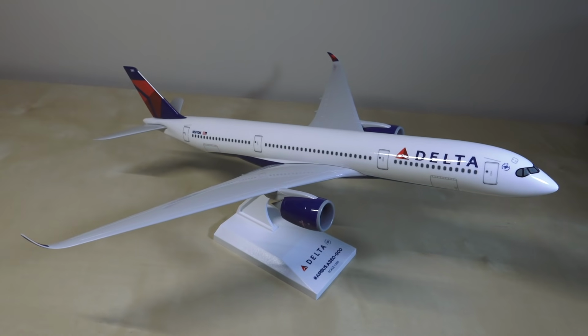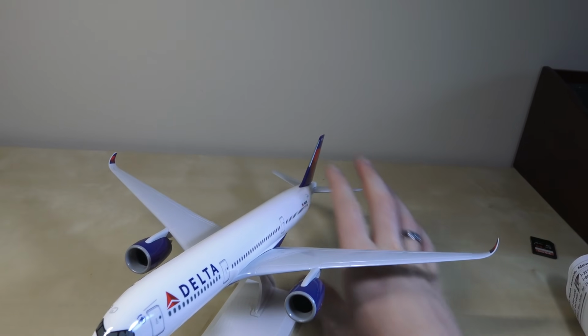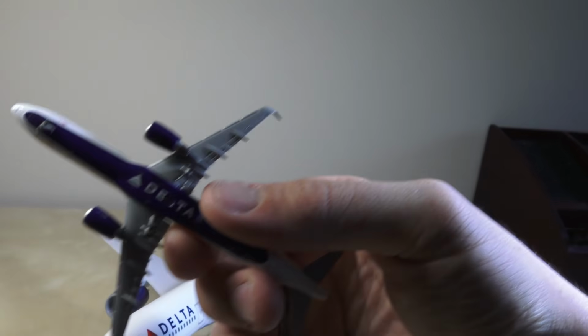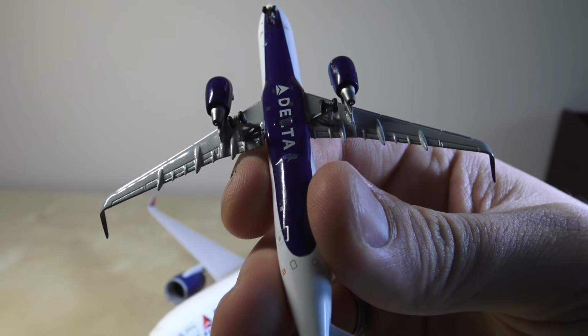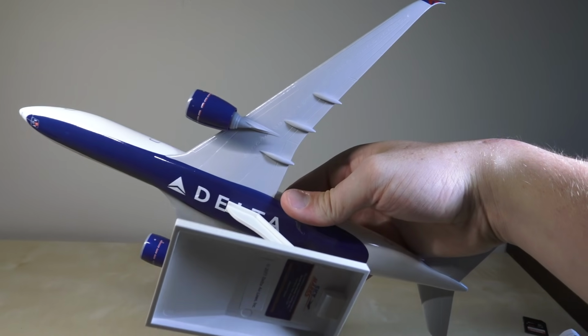So here is the Delta A350-900 from Skymarks. So one thing I forgot to mention from the 1400 A321, if you look on the bottom, you see there's now the Delta titles on every single Delta plane. So that's pretty cool. And this also holds true with the A350 here as well.